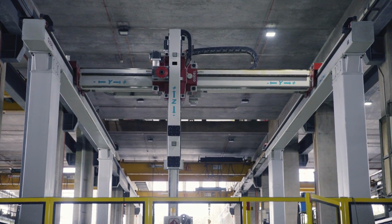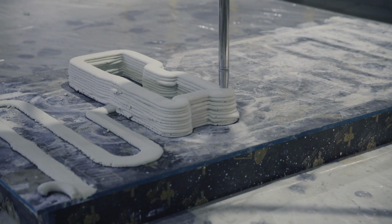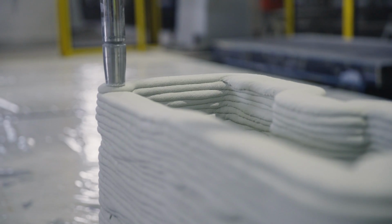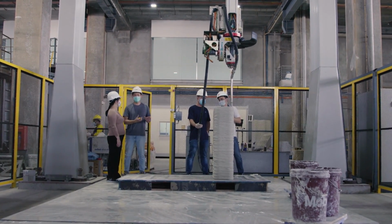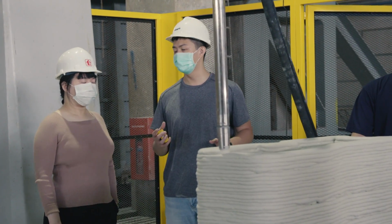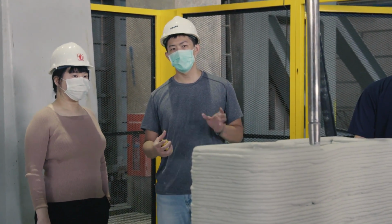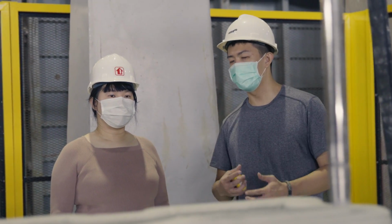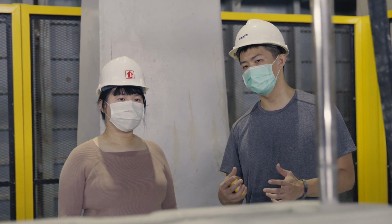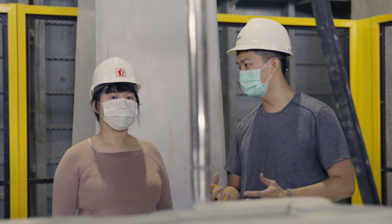HDB's robotic gantry printer is the largest in Southeast Asia, and we are able to print life-size volumetric components up to a length of 9 meters, width of 3.5 meters, and up to a height of 3.8 meters. Today we are actually trying to change this L-shaped column to a rectangular column. So the cross-section of each layer is much shorter, and we're also trying to use a different material and a different water content to see if we can control the printing process and also control the material consistency.